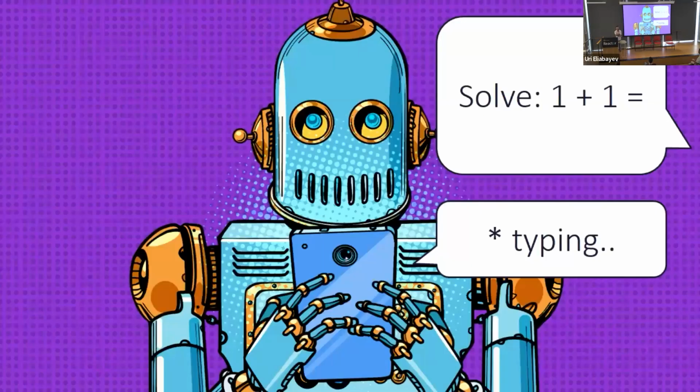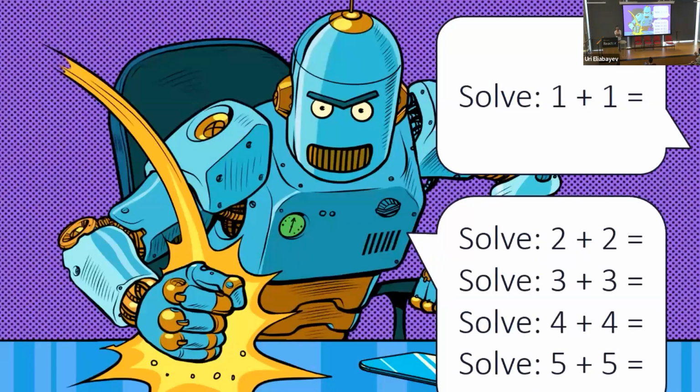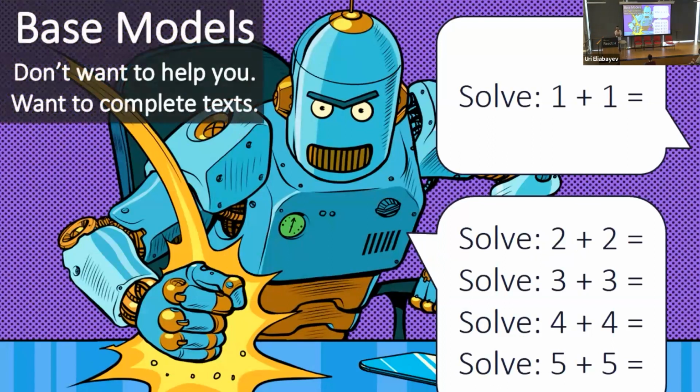And if you try to use it, it's probably not going to do what you want it to do at the moment, because those models are not trained to help you. They are trained to complete text. This is what they do. They don't want to help you.